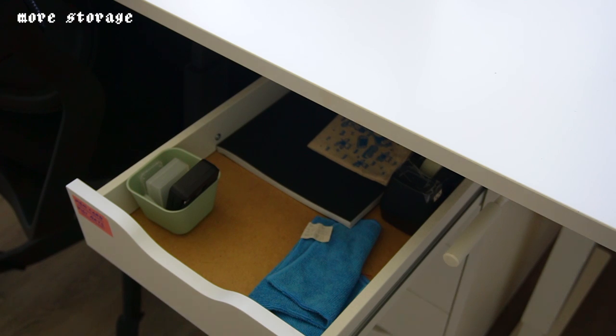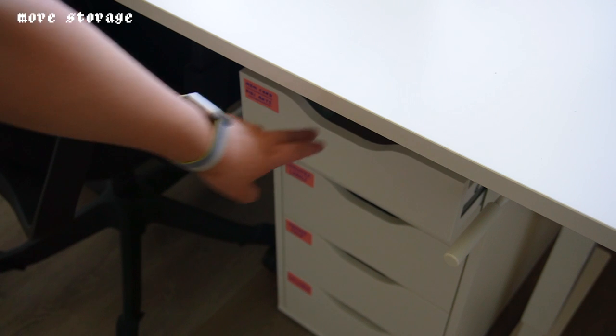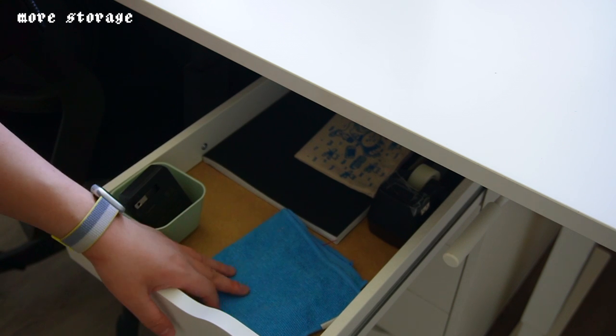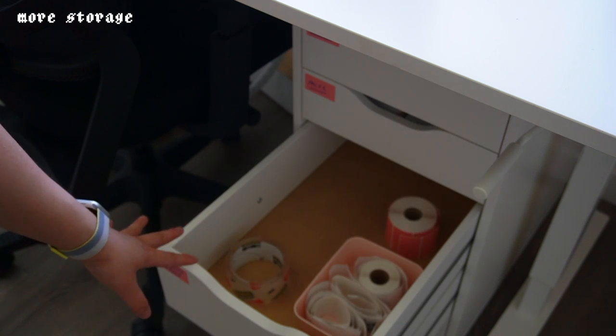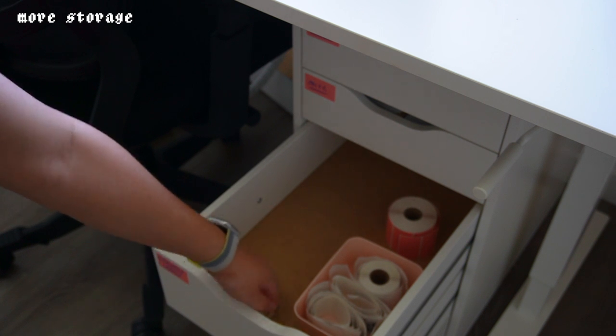So I have another Alex drawer unit. This one's a bit skinnier. I call this one my skinny Alex. In here, I have memory cards. This towel I have because when I record voiceovers, I like to put my mic on it. This next drawer obviously just has envelopes. This used to have a bunch of envelopes as well, but I've used them all. So it also just has tape and some labels.